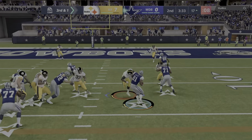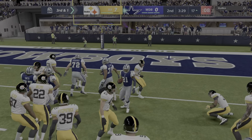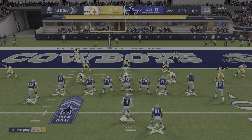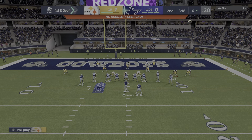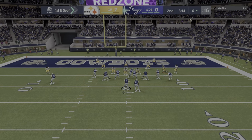They'll try and run for it with Elliott, and he will be brought down at about the 6-yard line. They're able to convert on third down, and that sets up a first and goal at the 6-yard line.